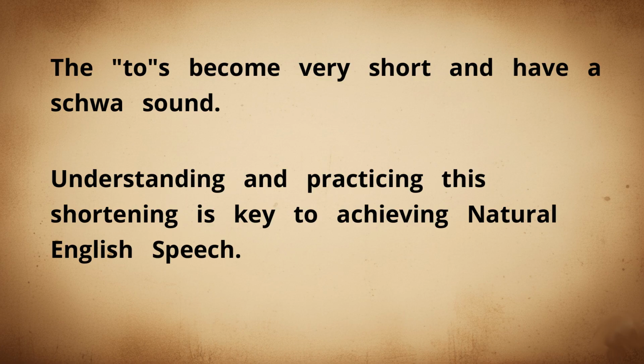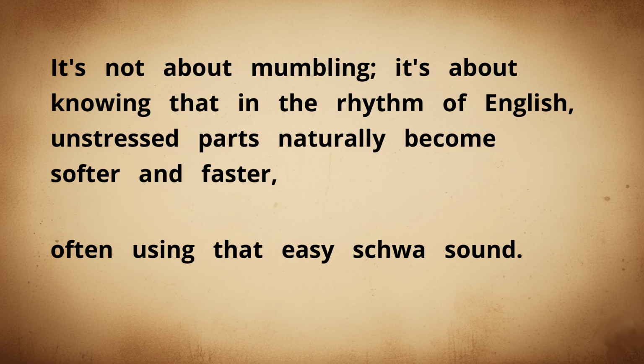Understanding and practicing the shortening is key to achieving natural English speech. It's not about mumbling, it's about knowing that in the rhythm of English, unstressed parts naturally become softer and faster, often using that easy schwa sound.